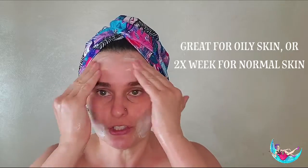And you can't really see it in this picture, but it has a very lovely light pink color to it, and it smells very nice. So I actually love this cleanser. Even though generally it's for people with oily or acneic skin, I do find that if I just use it a couple of times a week, I'm okay. Or maybe just once because I'm rotating with other things.